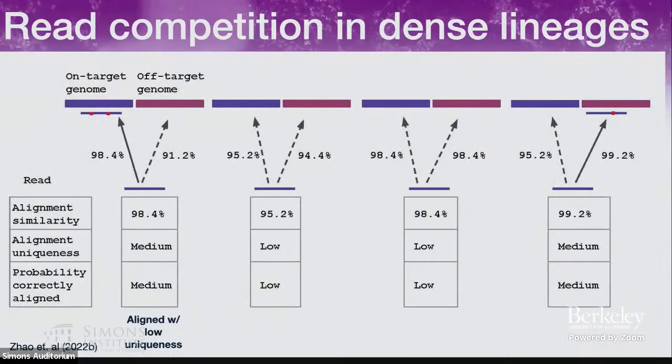Here's what happens in theory, and then I'll show you the numbers on real data, when you have a close relative in the database. So the first thing, which is probably the most cryptic one, is the read. Dark purple is the correct or on target genome. The light purple or fuchsia is the off target, the closely related species. There's the purple read getting aligned, the red dots are the SNPs. The percent identity is shown, and then the outcome is described below.